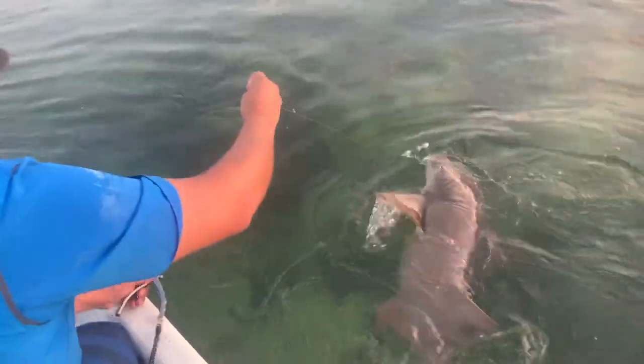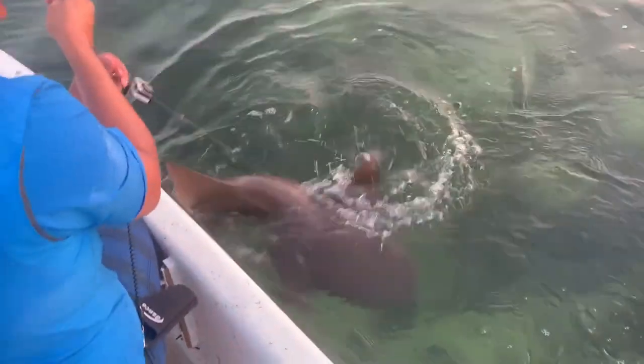Yep, lots of mangrove snapper down there. George is gonna officially touch the leader. Got an official land on the shark. Here, here. You got him? There he goes. Peace out, dude.